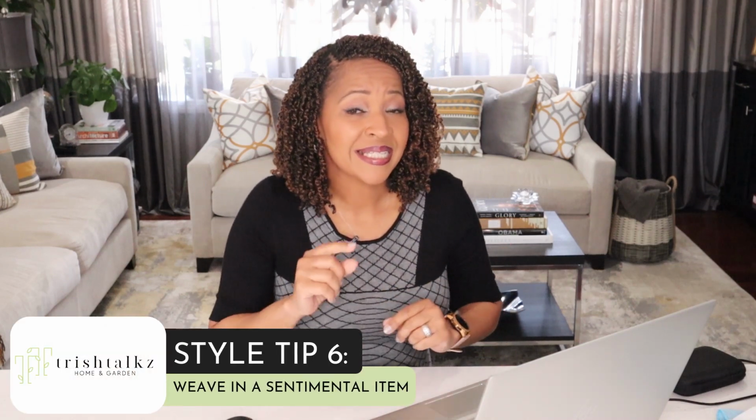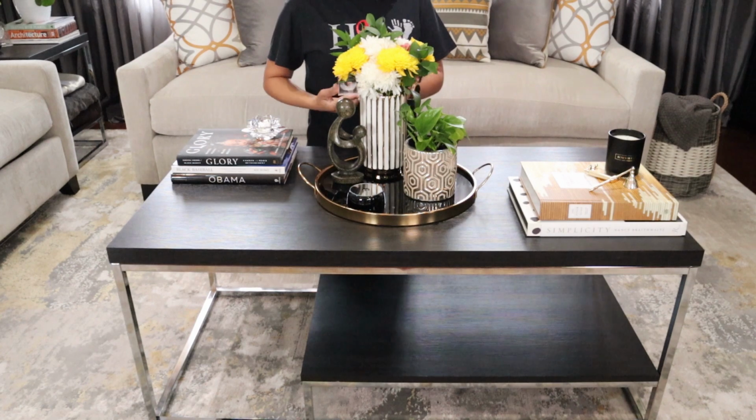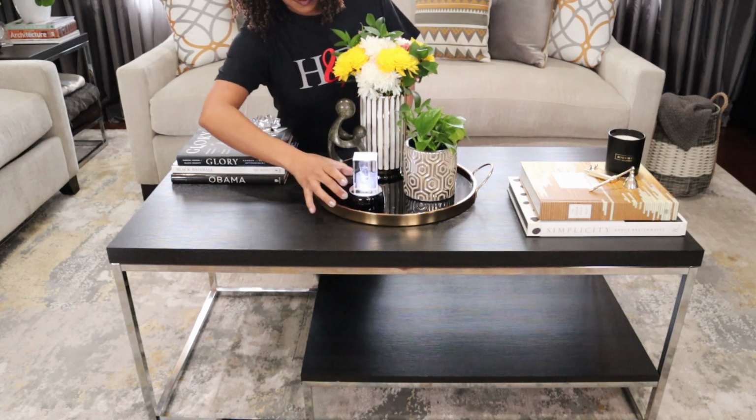Style tip number 6, weave in a sentimental item. Whether it's a family heirloom or a picture of a treasured moment, incorporating a sentimental element onto your coffee table just adds a special touch.